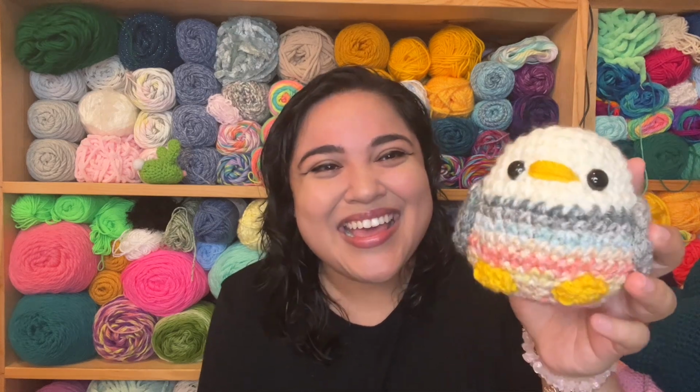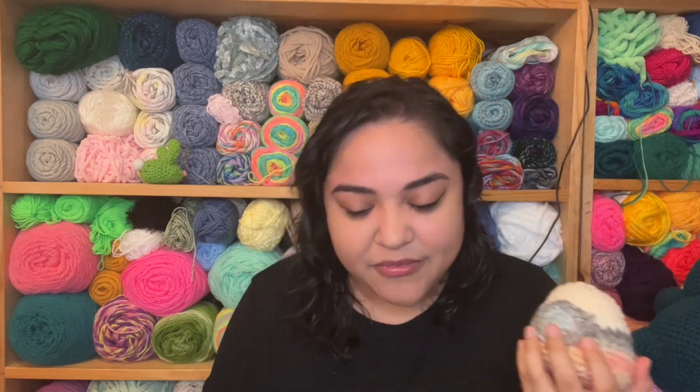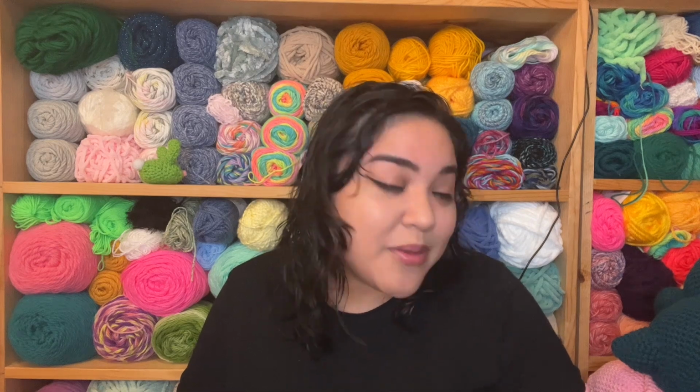I really enjoyed working with this yarn, and I'm out of it, so I'm gonna miss it. But it's really cute, and I'm glad I was finally able to work it into an amigurumi. And yeah, like I said, I'm gonna miss having it on my yarn shelf, but it's okay. I'll buy more soon, I'm sure.